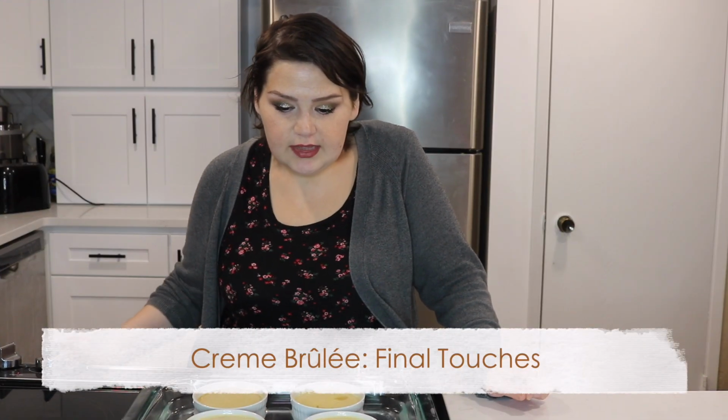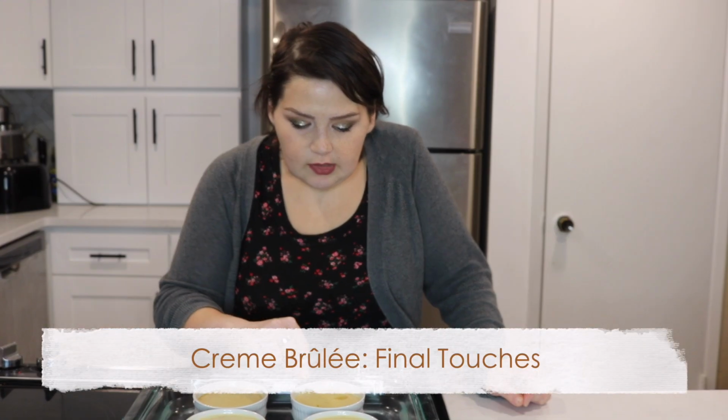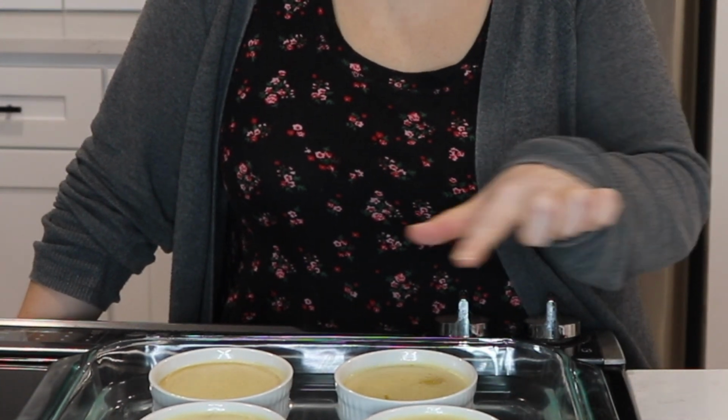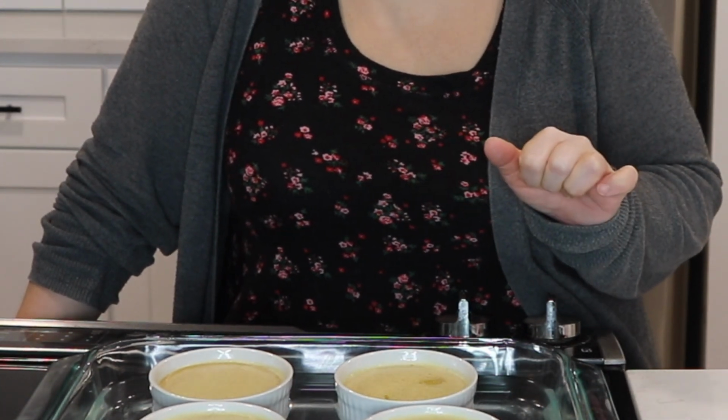Alright, so I just took these out of the oven. They're a little jiggly in the center, and I'm just going to keep them in their water bath for a while until the water starts to cool down. It'll prevent it from getting burnt, but the water bath is preventing any crusting from happening around the edges.